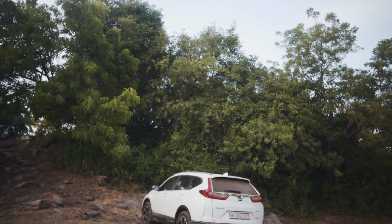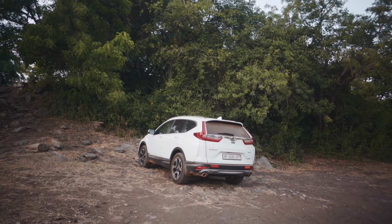So once we got here, we literally went straight to bed, and it's about 6:30 in the morning, and I have just woken up. I'm gonna try and take a stroll down to where we parked the car yesterday, just to give you an idea of where we are staying.